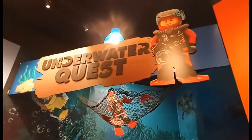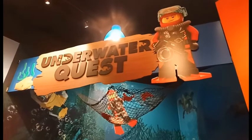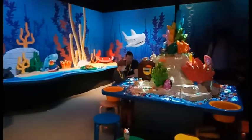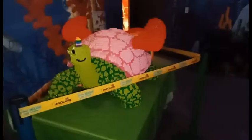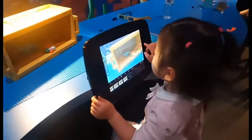Now they have another room that's the Underwater Quest. It's got all the underwater sea life animals made out of Lego. Here's the giant octopus. That is amazing. I love the work that's been put into it. Then the kids can make their own Legos and take a photo on the iPad.